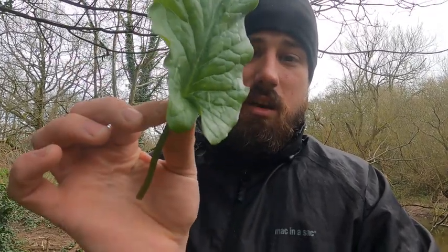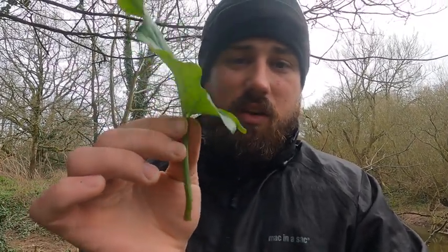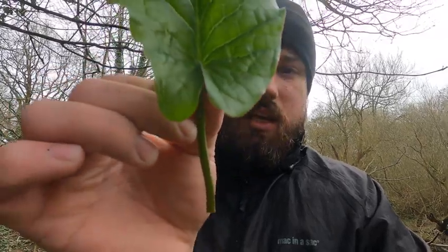Later on in the season, this has got big, shiny red berries, which are very obvious and they distinguish it. But at this time of year, when wild garlic is at its best, we need to avoid that at all cost. There you go, there's the shape of the leaf to ID it. So we're just gonna put that one back.